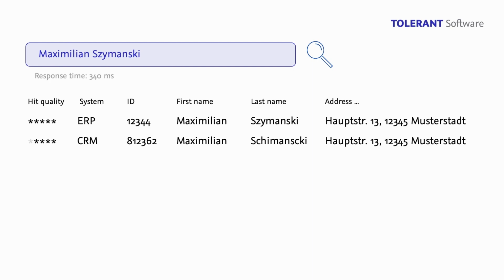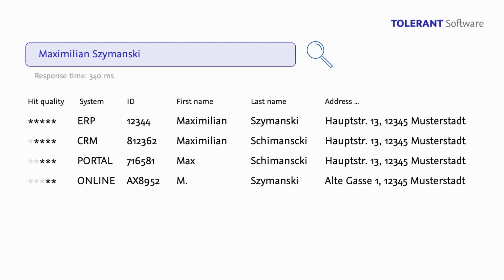Here you can see an example. You can see where and in which notation customers are stored. Only if there are hits are inquiries forwarded to other departments. This saves time and nerves.